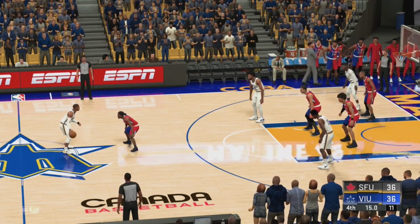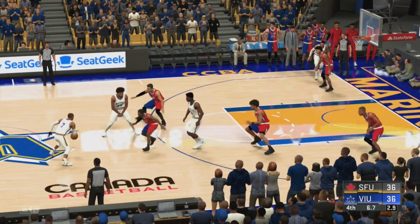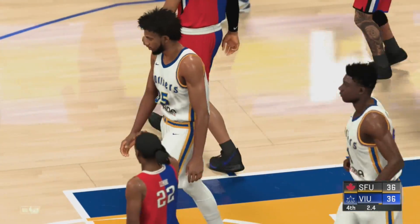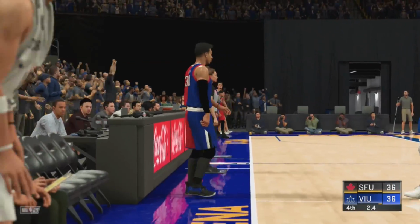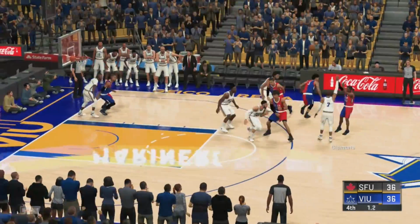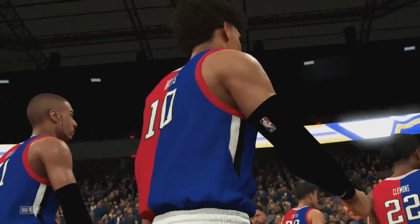3 seconds separate the shot clock and game clock. 5 on the clock. Trying his luck from deep. Can't get the 3 to fall. From deep. Oh, it's no good. And we're headed to overtime. And regulation now complete. We will go to overtime.